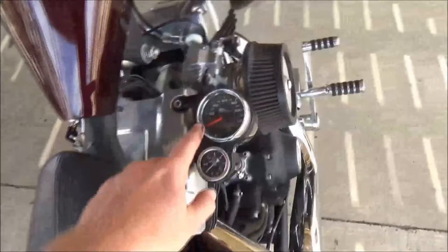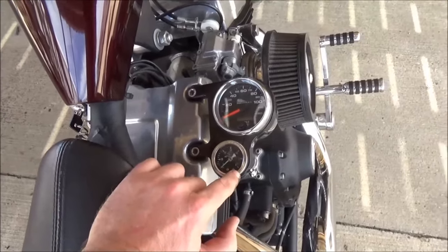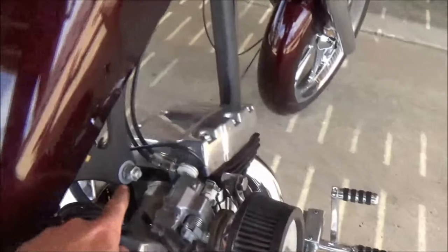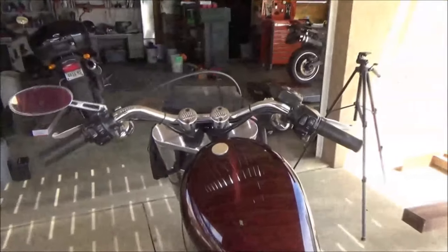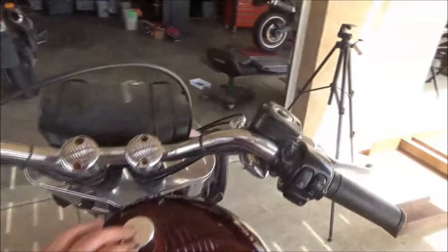This bike, I've got the speedo and oil pressure here. Check your oil pressure, can't stress that enough. Here's the other side of that motor mount. Controls are just stock Harley Davidson controls. Wanted the bike to be usable and easy resell as well.